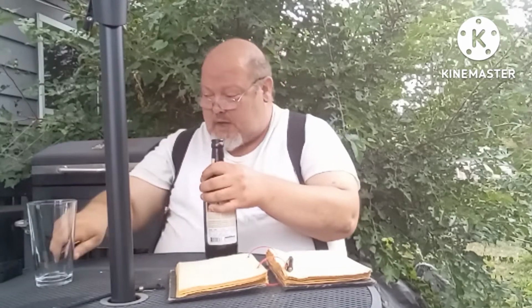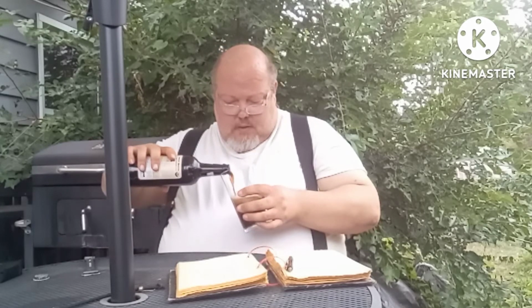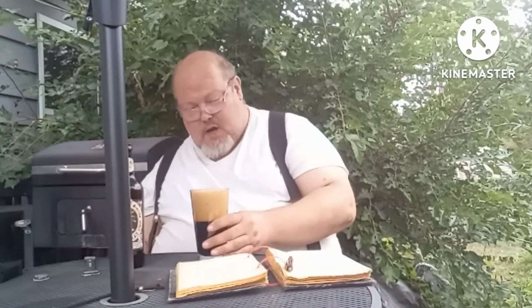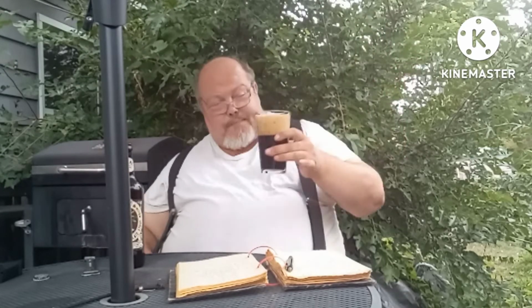So, pop goes the top. Oh, it smells good already. Getting some smoke on over here. Ooh, God, this smells so chocolatey right now. Oh yeah, this is looking so good. I'm getting about three fingers worth of head on here. Khaki in color as far as the head goes. Jet black. Generally when I look around the sides, there's a red hue to it, but with this one, I'm not getting that. This is a solid black through and through. So, the head looks nice.